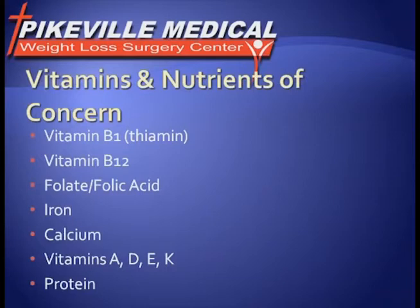So which vitamins and nutrients are we concerned with in weight loss surgery? We're concerned with vitamin B1, which is also called thiamine, vitamin B12, folate and folic acid, iron, calcium, the fat-soluble vitamins A, D, E, and K, and protein.